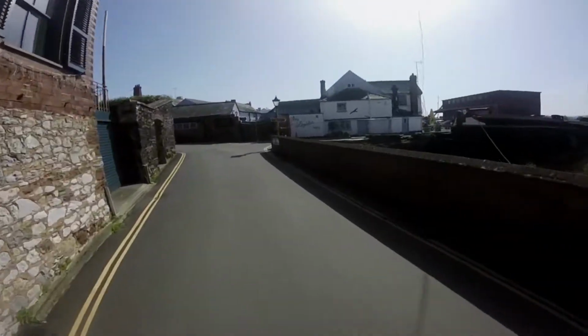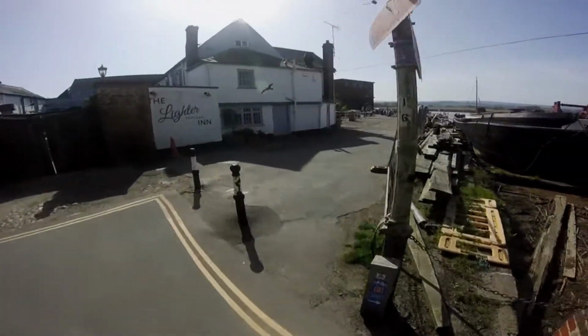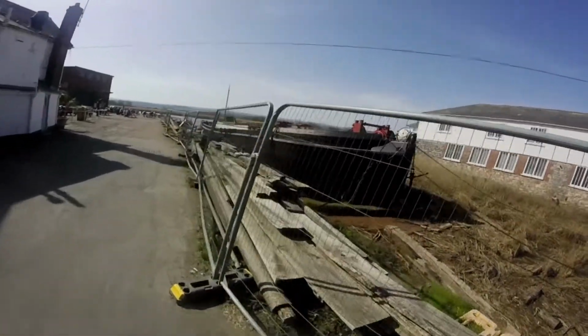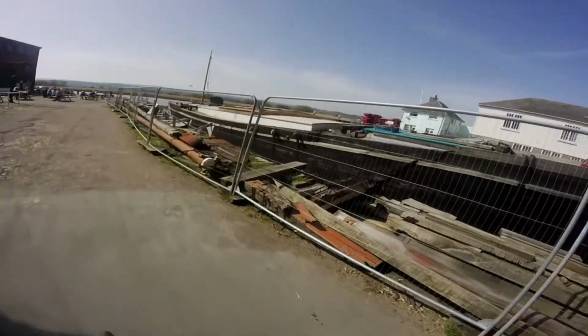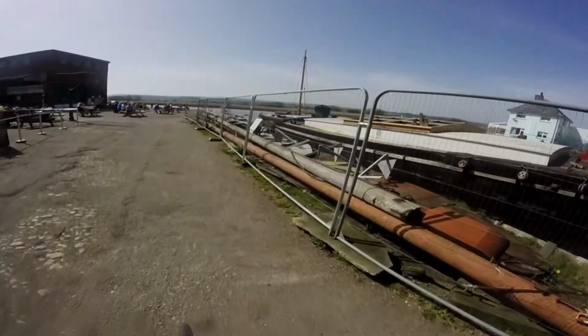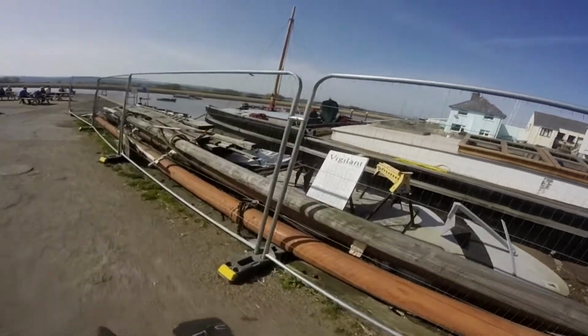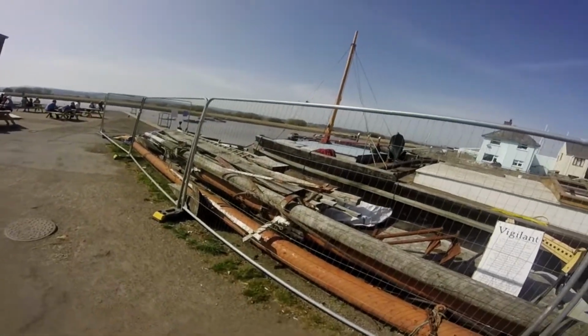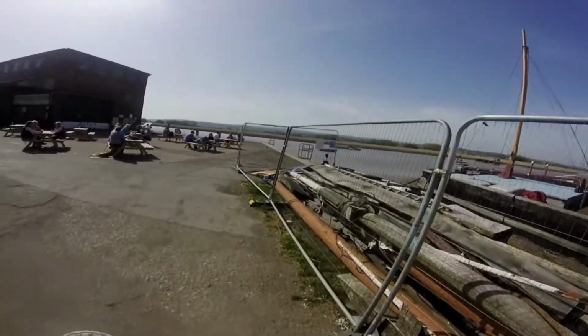Here's Topsham Harbour proper, and a very old barge that's over 100 years old. A racing barge from up north in London, called I think it's Victorious or something like that. But yeah, she's been being worked on for quite some time to get it restored. Oh, sorry, Vigilant. Vigilant is her name. But yeah, we'll get off now to walk a bit.